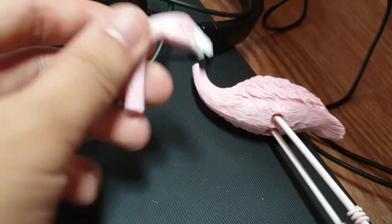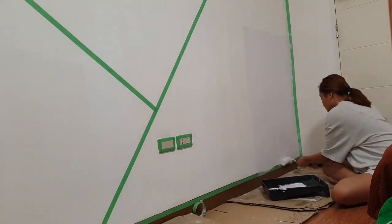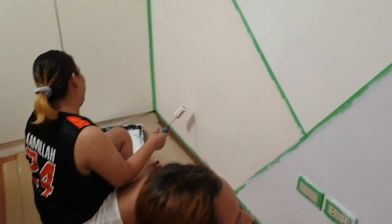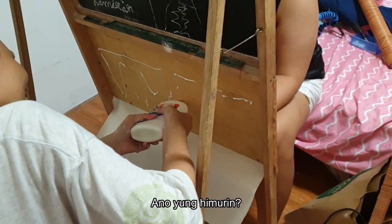Oh no! Naputol siya. Pakibilisan lang dyan ha, may kota tayo ngayon. Oh my god! Oh no! Ang kagandahan dito, it's water-based. Oh no! Oh no! Ayan, mami, sige!